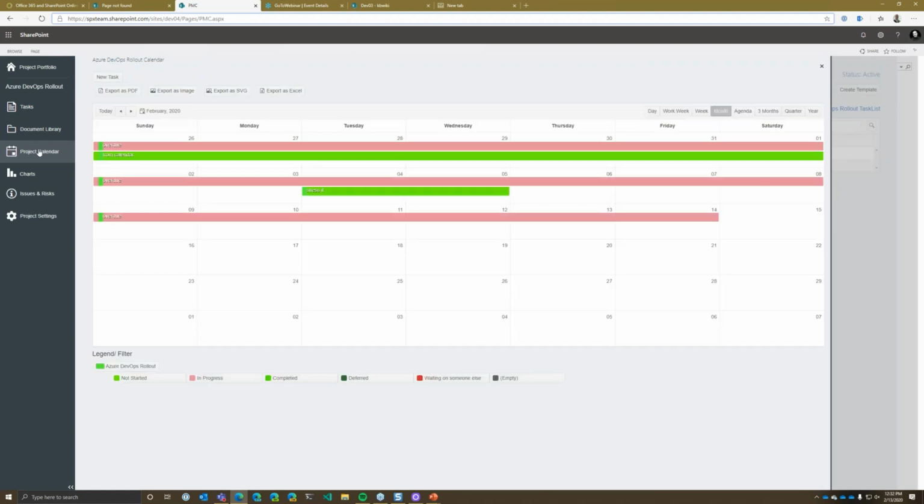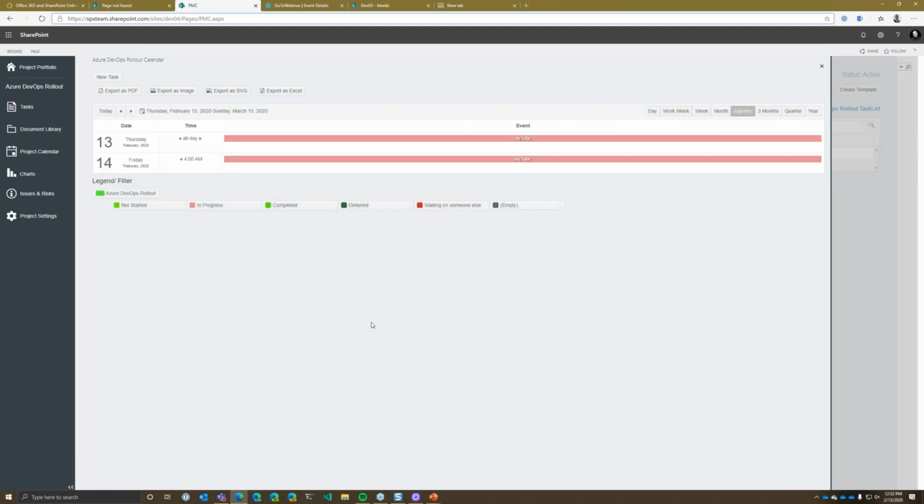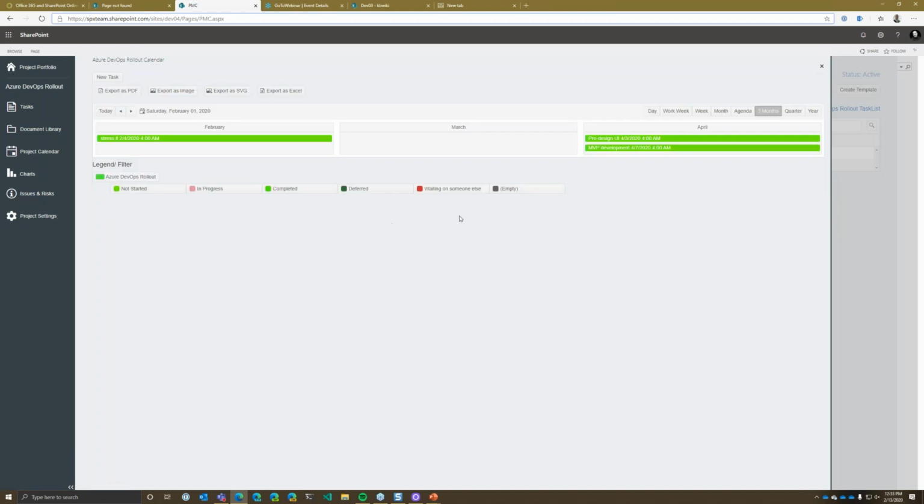Now we've got our project calendar. Previously we looked at the portfolio calendar, which highlighted all the milestones across all the projects in the system, but this calendar is specific to the Azure DevOps rollout project. These are the tasks being plotted on a 30-day calendar with the capabilities that I demonstrated previously on the portfolio calendar. So you still have your filtering for different timelines. Here's the agenda view, right? So Thursday, all day, we've got this overdue task we've got to be working on. For the 3-month period, we've got something like that. And then I can export them, et cetera.